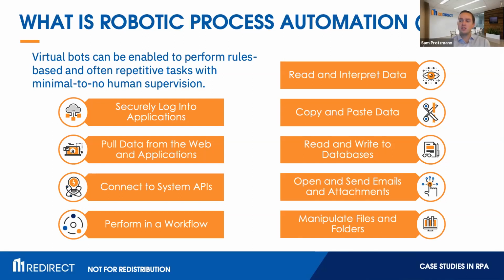So this is tasks like logging into applications and then pulling data from those web applications. We can use RPA to connect to system APIs or to approximate APIs where they don't already exist. The biggest thing is performing in a workflow and following processes and decision trees to complete these tasks, such as reading and interpreting data, copying and pasting that data, reading and writing to databases, doing anything you'd like to do with emails and attachments, and then manipulating files and folders.